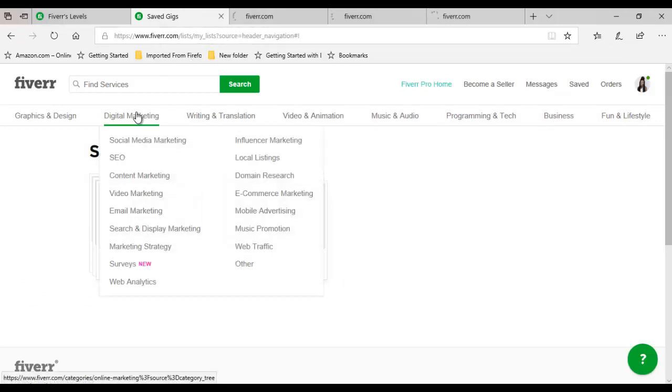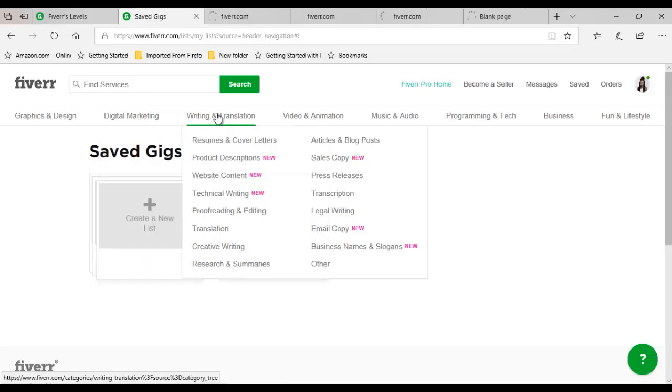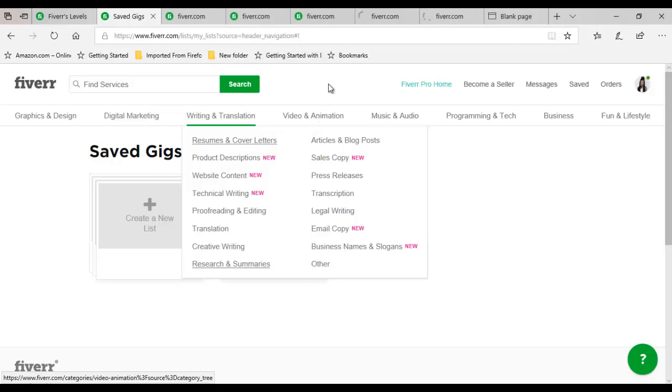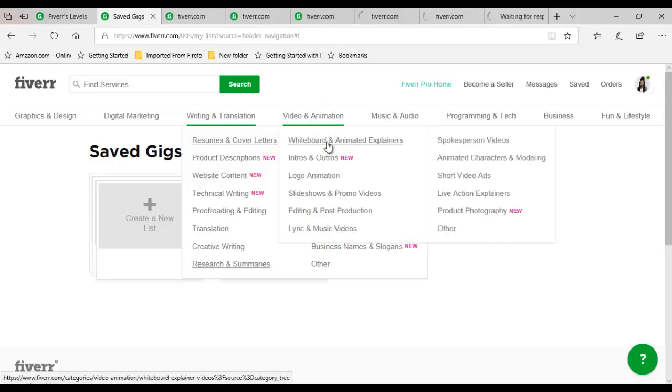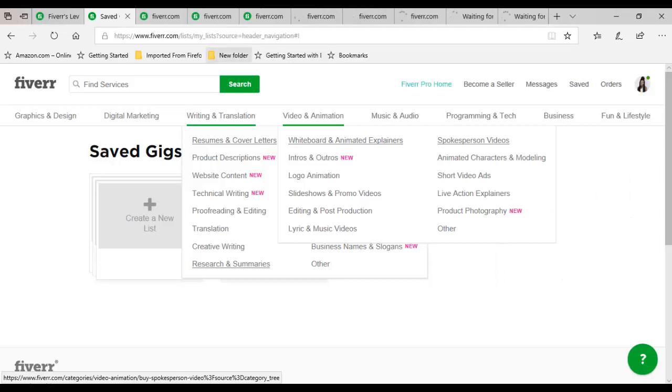Then under digital marketing, let's have a look at video marketing. Then under writing and translation, I just wanted to have a preview of some of the things. Let's look at resume and cover letters. Let's look at search and summary too. Okay, under video animation, let's look at whiteboard and animated explainers. Let's look at spokespersons. Let's just look at those for now.